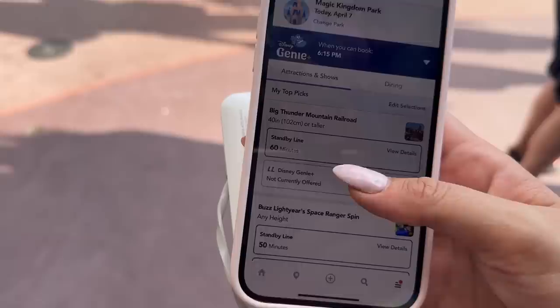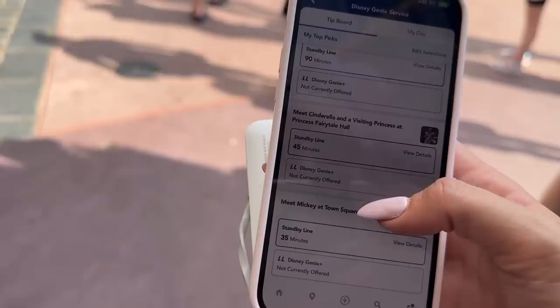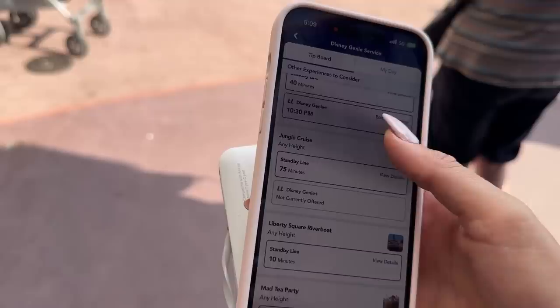5:08, 60 minutes at Thunder, it says none are left. 8:30 at Buzz, 50-minute wait. Nothing left for Ariel or princesses. At Cinderella's side of Fairy Tale Hall, 90 and 45 minutes. Mickey, 35, nothing left. Space, 65, nothing left. Barnstormer, there's some left at 8:30. Enchanted Tales, none left, but down to a 25-minute wait. Mansion has some left, 40-minute wait. 75-minute wait at Jungle Cruise, none left. Mad Tea Party has some, 20-minute wait.